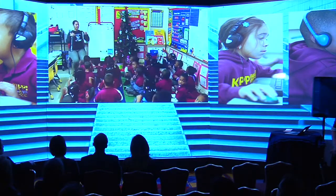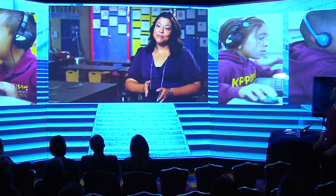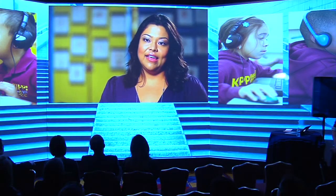I didn't know what small group instruction was before I came to KIPP. It was always having a class of 30 to 35 kids and kind of teaching to the middle, hoping that the high kids don't get too bored and the low kids kind of catch up.